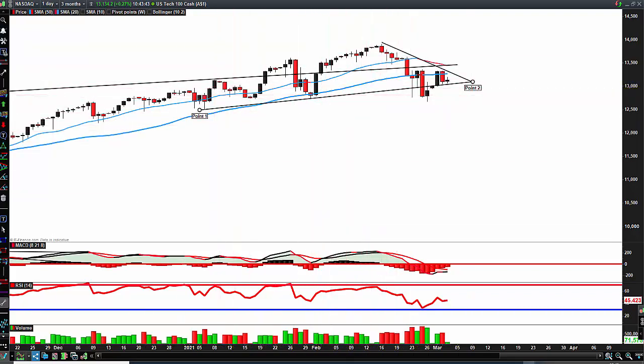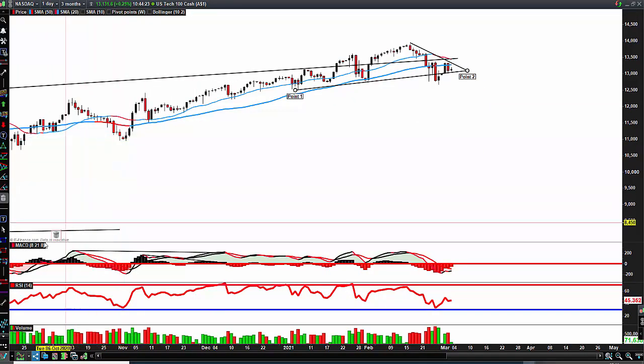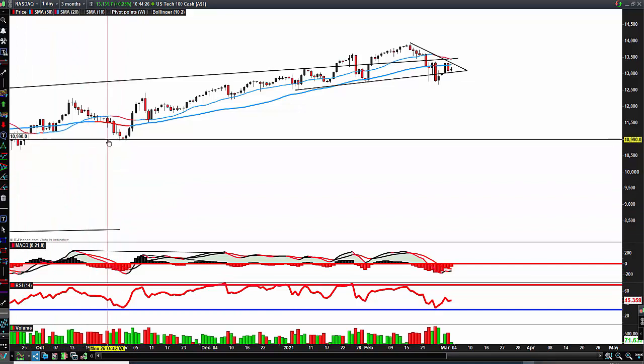If you're a Head and Shoulders fan, then you see this is a potential Head and Shoulders pattern with the shoulder, head and the shoulder. So we need this to hold and to close above this area here, which is about 13,300 at least. Otherwise, if we come out of this, then we are going to continue to fall, and I think we'll find levels right back down to 11,000 if we come out of that.